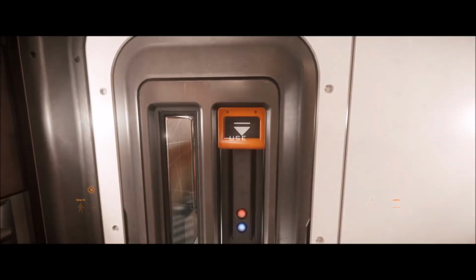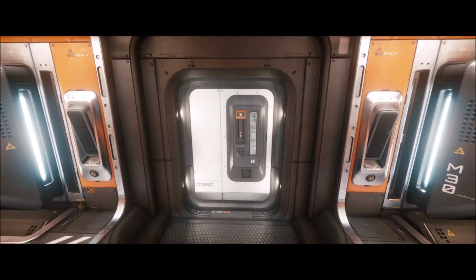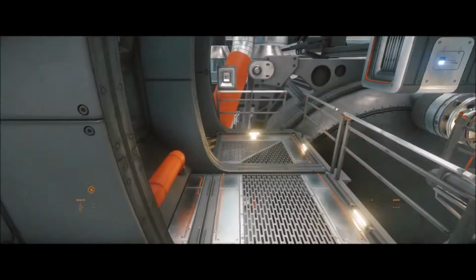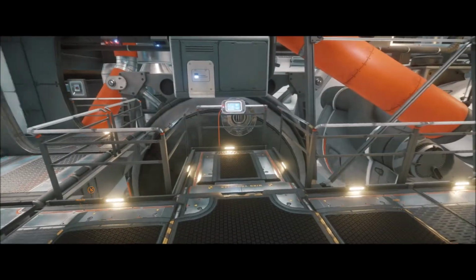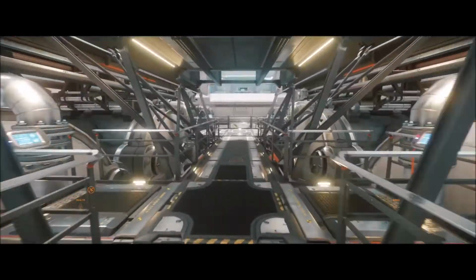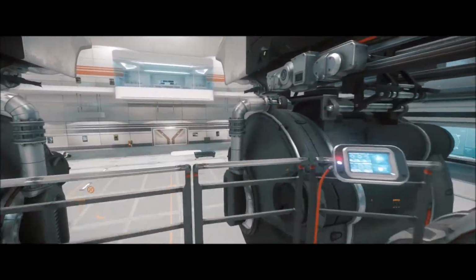Right now I'm just going to go right in here. This is another air-sealed room, it looks like, because it leads to the outside. So out here is how you have direct access to your fuel tanks, which have no function yet in the game, but they will. All these fuel tanks here, and then out here.